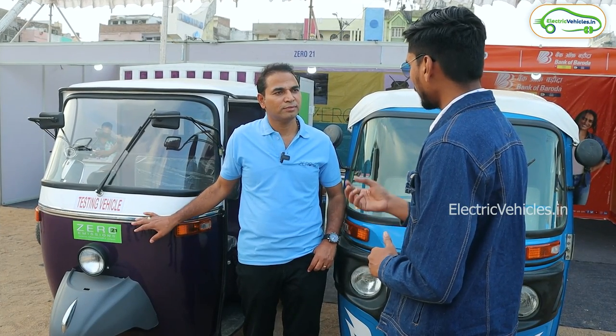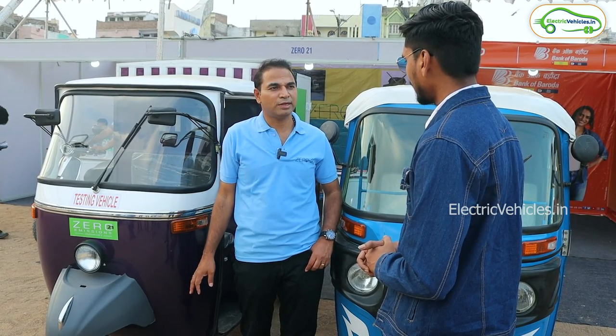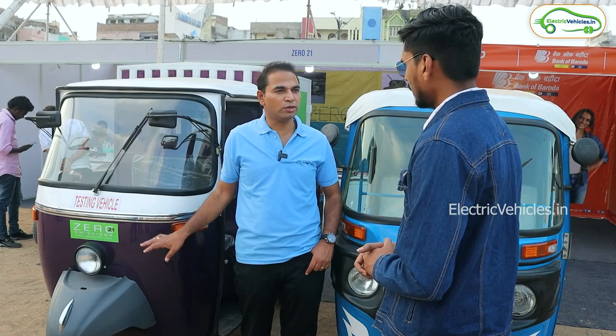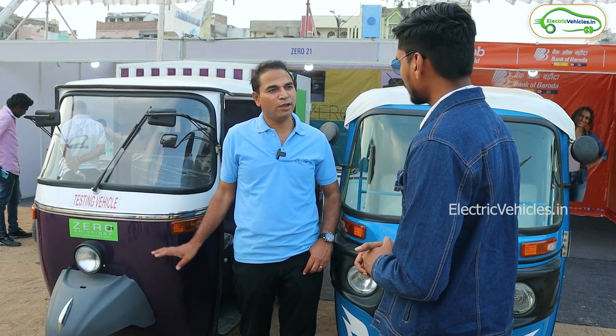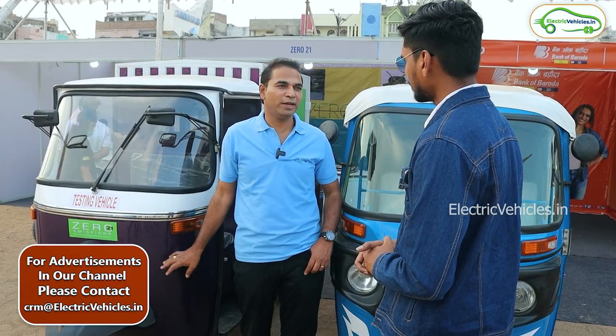For 1,75,000, what is the battery capacity you are providing? We are providing a 5 kilowatt hour battery pack. And what is the warranty on these electric autos? 3 years warranty and 1 year warranty on the motor and controller. Is it FAME 2 approved? Right now we are not, but we have already applied. Probably by the end of this month, we will be getting the FAME subsidy.